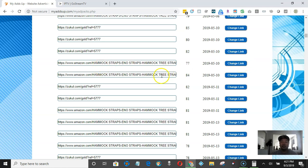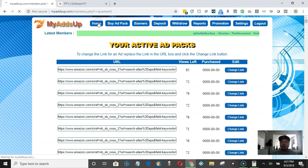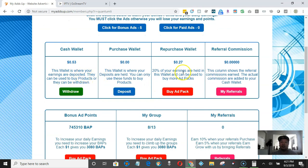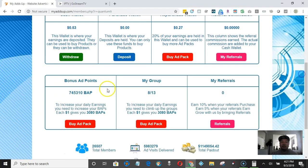If you want to change it, then you can do so here. I'm going back home. As you can see, there's only 53 cents left and 27. So once you repurchase in the system again, you're adding more bonus ad points in here.